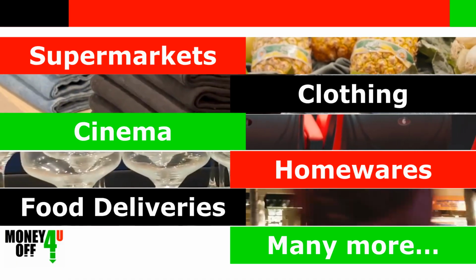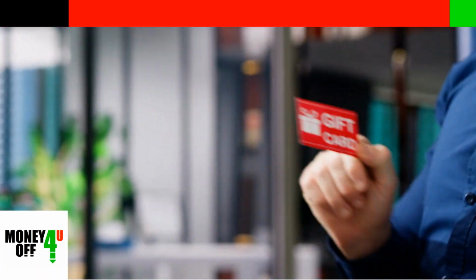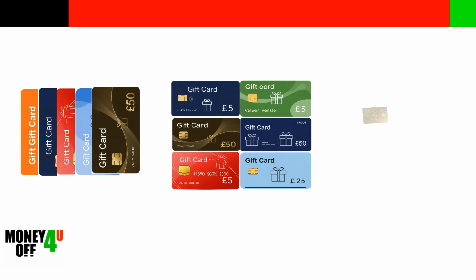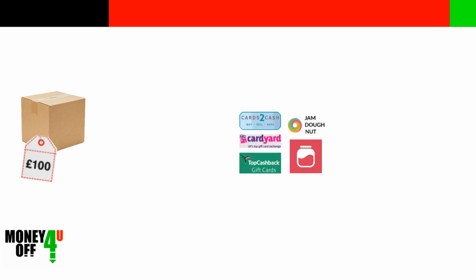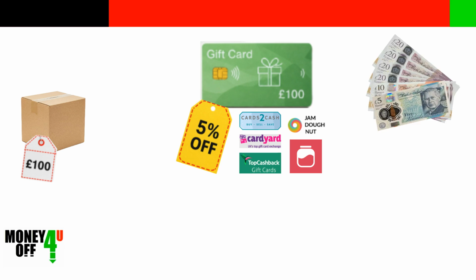Jen, tell us more about how to get this money off. Sure. Gift cards are available because someone sold them to a reseller website, or because they are bought in bulk. In either case, the stores that have discounts, the quantities available, and the amounts are all limited. So, when they are gone, they are gone. Ideally, choose an item you want to buy. Let's say it's £100. Go to the reseller website. Let's say they are offering a £100 gift card with a 5% discount. You buy it for £95, getting £5 off. Pay for the item with the gift card with a £5 saving.